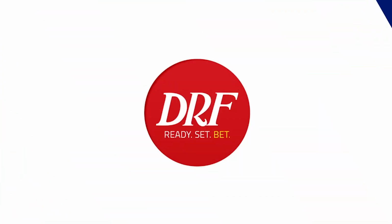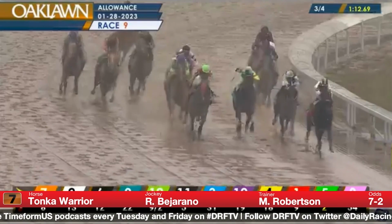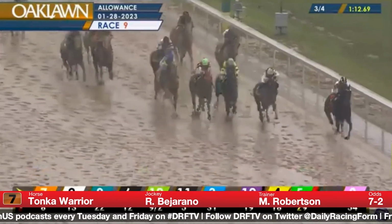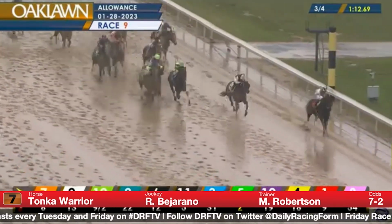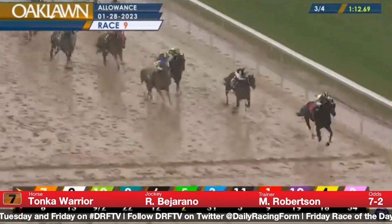The number 7, Tonka Warrior, looks like a very legitimate contender in this race. He's a lightly raced 4-year-old. You could probably project upside. He's very consistent. He's hit the board in his last 8 races. And we'll watch his most recent start over a sloppy track. He got wired in this race, and he was wide from post position 12 for most of the running. And he's still trying very hard in the lane to finish second. I wonder if this track was a little bit speed favoring. Tonka Warrior did some good things. And again, I believe he has some upside potential.